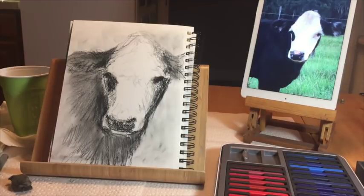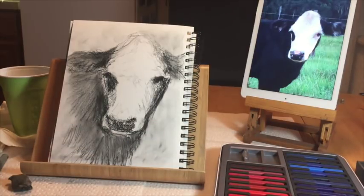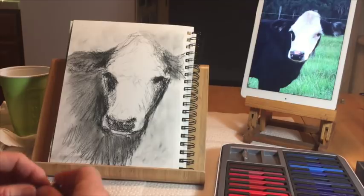Do a lot of sketching. It takes thousands of sketches and drawings before someone becomes really, really good at it. And that's not to discourage you, but to encourage you to do more sketching. I don't know if I've done thousands of sketches.